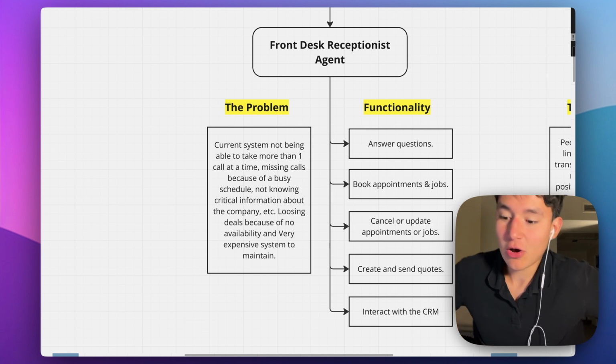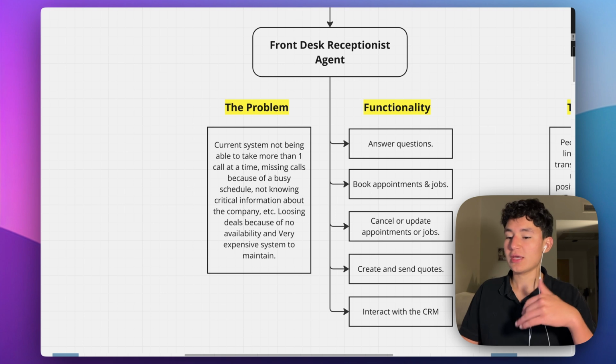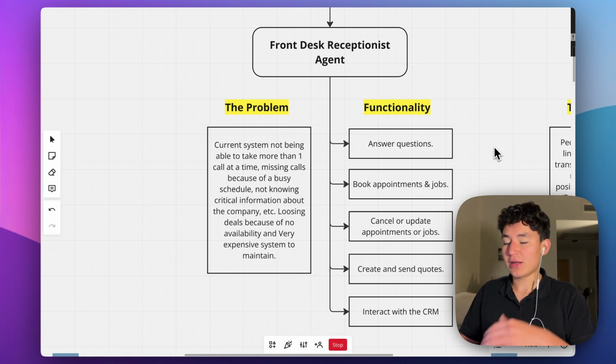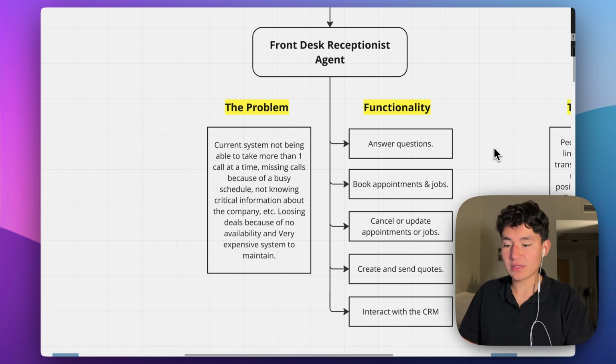Basically, a lead comes in, calls, I want my windows to get cleaned, whatever. Okay, you can do tomorrow. Yeah, tomorrow 3 p.m. sounds good. All right. They can cancel and update appointments or jobs, reschedule them, whatever the use case might be on this. They can do this, cancel or update appointments.